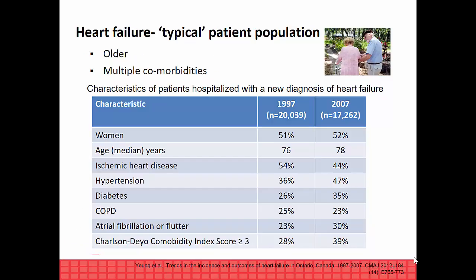Just to keep in mind that self-care is difficult for patients with heart failure, and often we notice that they seem to be getting older and more complex, and in fact that is the case. As you will see, compared to 1997 to 2007, and here we are another 10 years later. But as you will see, heart failure is common in both men and women, but you'll see that the age is getting a little bit older.